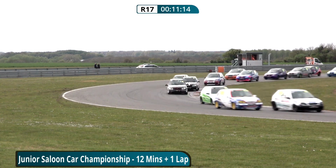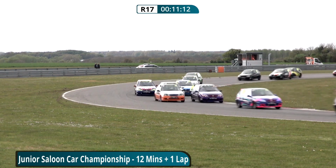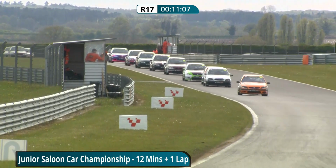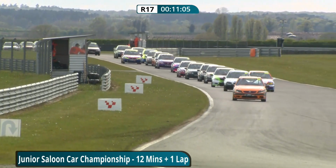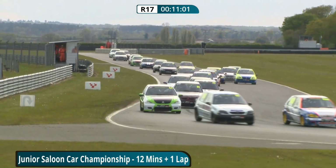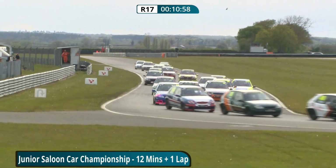Aaron Walker up the inside to take 2nd place from Ruben Hage at Palmer's. Down towards Agostini. Walker in 2nd place. Caton is 4th. Up into 5th place is Tommy Gillam. He's got a good getaway. Ruben Hage trying to take 2nd place back again on the inside. He'll go through at Agostini.